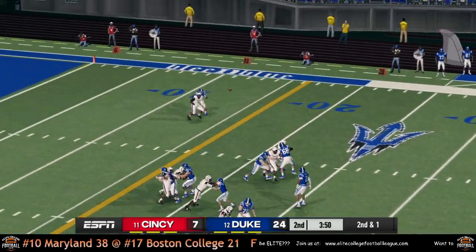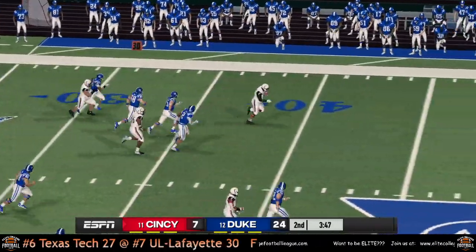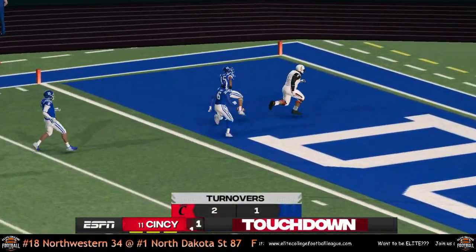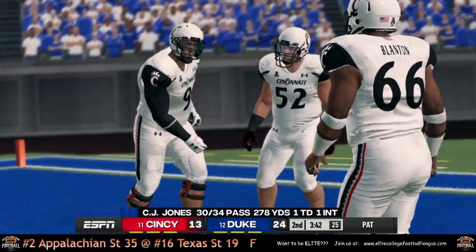Man in motion. Oh, Cincinnati read the pass, and he picked it off. He is going to bring it back. Touchdown, Cincinnati on a pick six. Benjamin K.